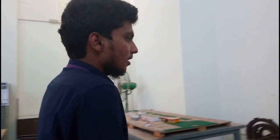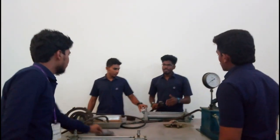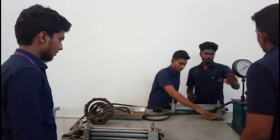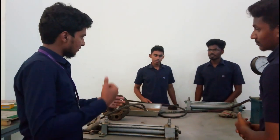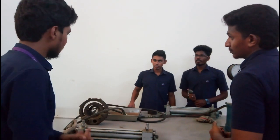We have second year seniors working on the hydraulic test rig. So guys, can you tell us what you're working with and how's it going? So basically, we are dismantling the hydraulic actuators and checking for internal and external leakage throughout the system. Is it actually a part of the aircraft? Yeah, it is. So you're getting a chance to work on an actual part.